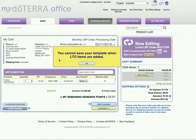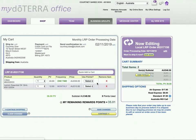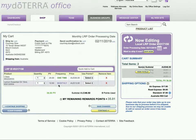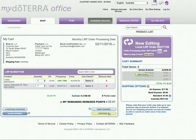So what you would need to do in order to save your order is you would need to have something else in your order as well, in your cart. So limited time orders need to be processed on the spot. You'd need to do ship now, but there also needs to be another item in your cart so that when your order repeats for the following month, there's something in there. And I'm hoping that that makes sense, because you cannot have an empty LRP cart. So that's kind of how this one would work.